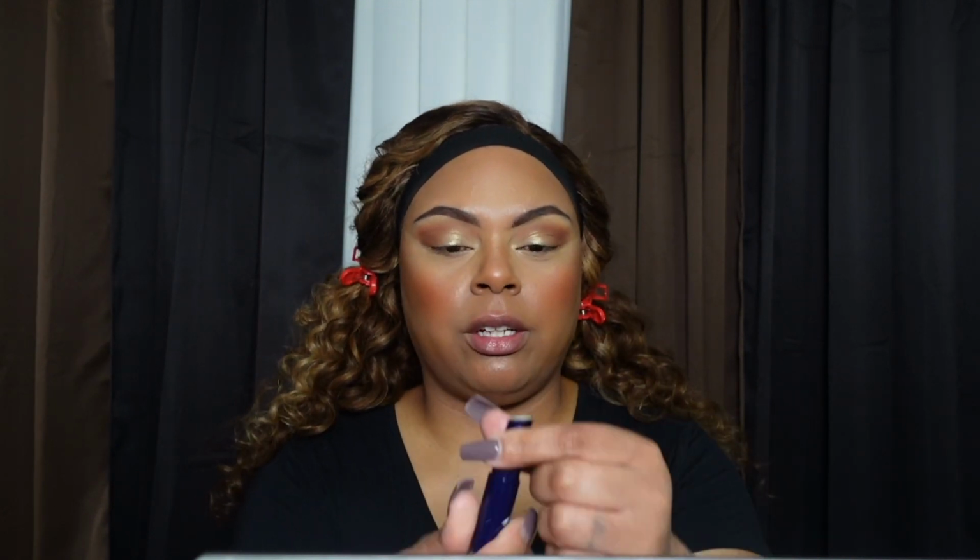And if I didn't mention, on my lips I have the Keys Soul Care lip balm on, and Lucid is just a clear lip gloss. I like her lip balms. You should definitely check them out.